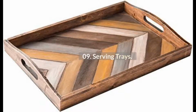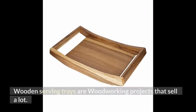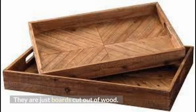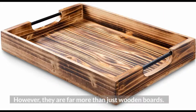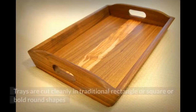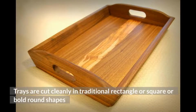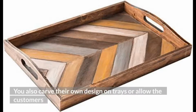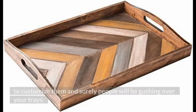9. Serving trays. Wooden serving trays are woodworking projects that sell a lot. Why, you might ask? They are just boards cut out of wood. However, they are far more than just wooden boards. Trays are cut cleanly in traditional rectangle or square or bold round shapes with sharp raised edges to secure what will be placed within them. You can also carve your own design on trays or allow the customers to customize them, and surely people will be gushing over your trays.